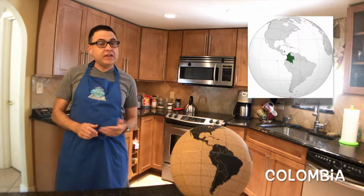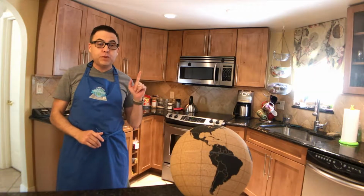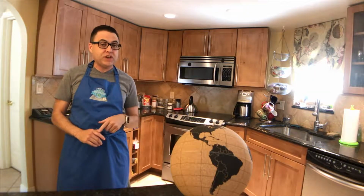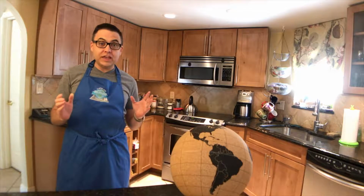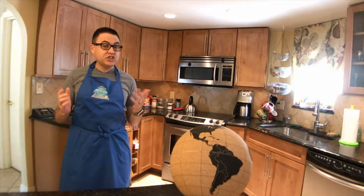Colombia is located in the northwestern part of South America. It borders both the Caribbean Sea and the Pacific Ocean. It has a vast cuisine that is very different in different parts of the country. So covering it in one dish is going to be tricky.